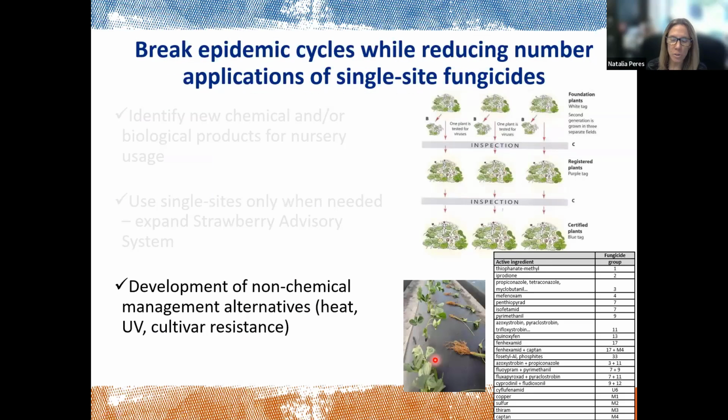There are several different aspects that we've been working on. Of course, what I'll be talking about today mostly is thermotherapy, which is part of a broader objective where we are looking to develop some non-chemical management strategies, in addition to other things. And heat is one of those strategies.